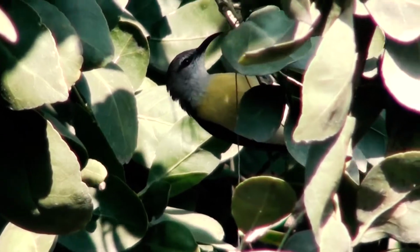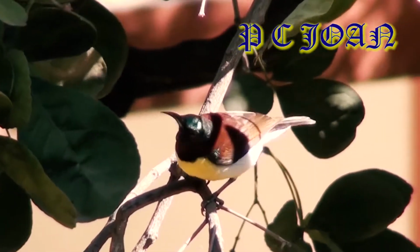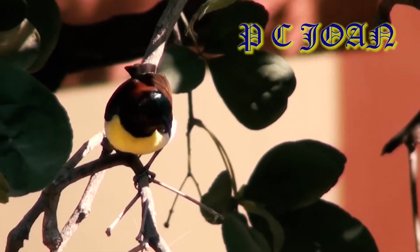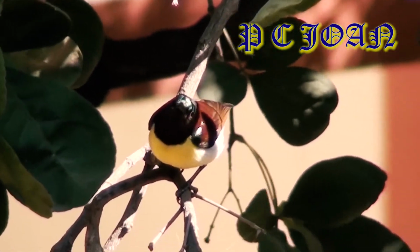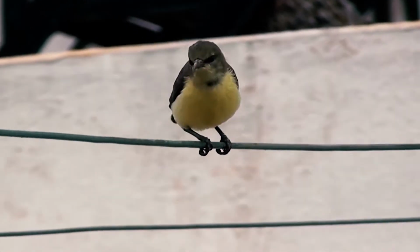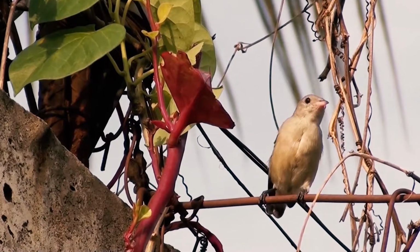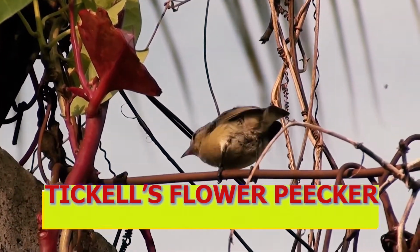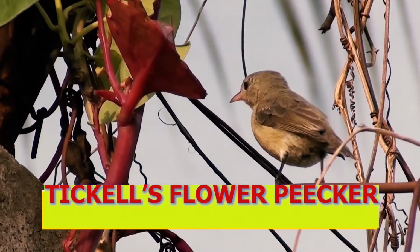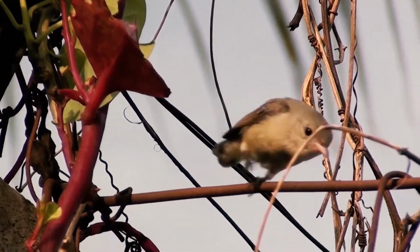Selects the twig to build the nest in front of a house. This is a male purple-rumped sunbird, which is smaller in size, feeding mainly on nectar, but sometimes takes insects, particularly when feeding the young. This is the tickle flowerpecker, which is the smallest, tiniest bird, comes for berry in our garden.